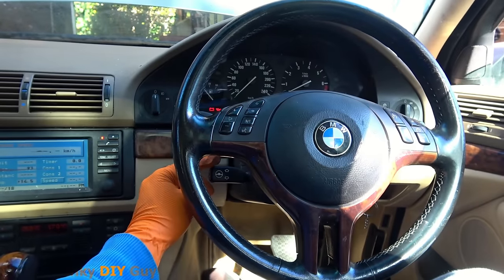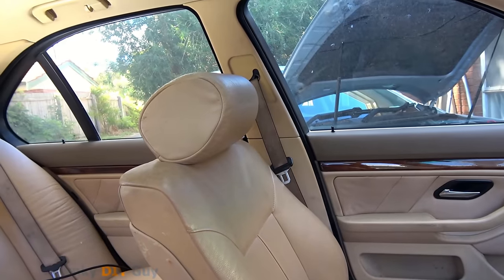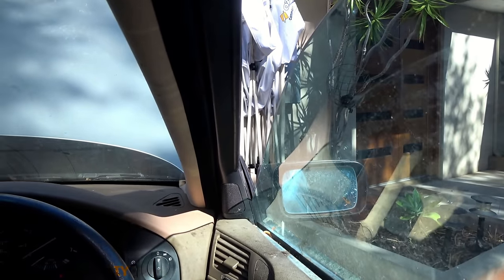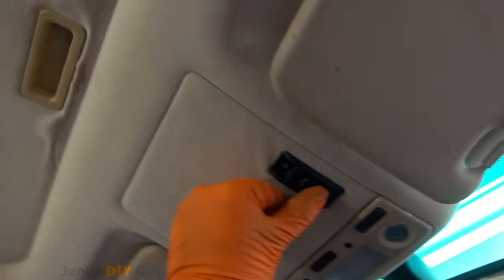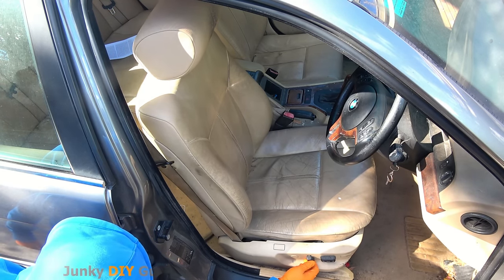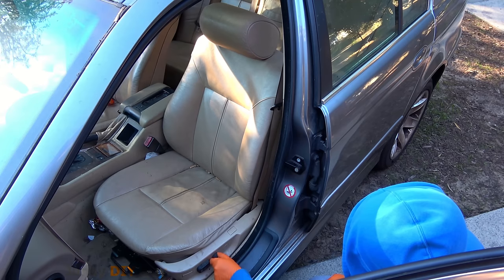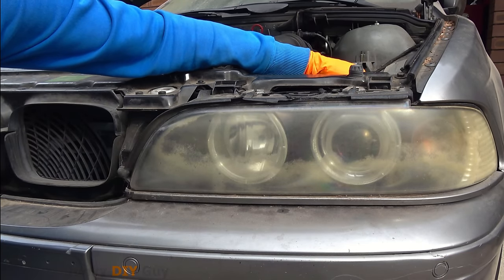The fan works, electric steering column. That works, electric windows. That works, that works, that works. Okay, that doesn't work. So need a new window regulator there, electric mirrors. They work. Interior lights. They work. Sunroof works. Electric memory seats. That works. Electric passenger seat. Okay, that doesn't work. You can see the seat is twisting, but that's an easy fix. And the only other thing I found broken in the car is the adjuster for the headlight level. But that's an easy fix as well.